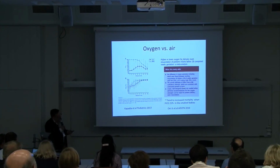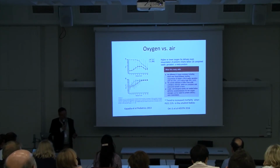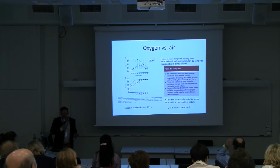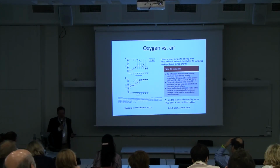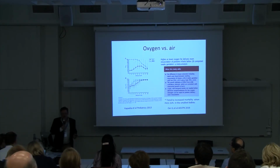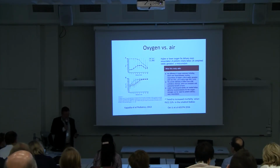One of the things that they did point out is that if the very tiniest babies are randomized to room air, there was a trend towards increased mortality. So for this reason, the current European guideline is recommending starting oxygen at about 30% for the smallest babies when planning for stabilisation.